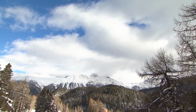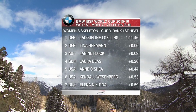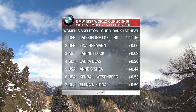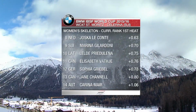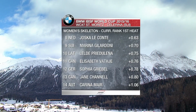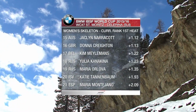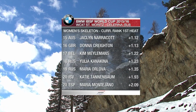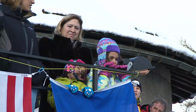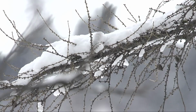But the challenge from behind is real. Tina Hermann just 600s back with 4 race wins under her belt this season. Janine Fock, last year's World Cup champion, in third. Laura Dees, also a race winner, as is Annie O'Shea, packing the top 5. 4400s back, and the gaps further back are equally enticing. Look, Lelda and Lizzie Vache, 100th behind between them, and 200s behind her there, Sophia Griebel. Lots of very tight battles, and unfortunately for Spain's Maria Montellano, she will not make it into the second heat.